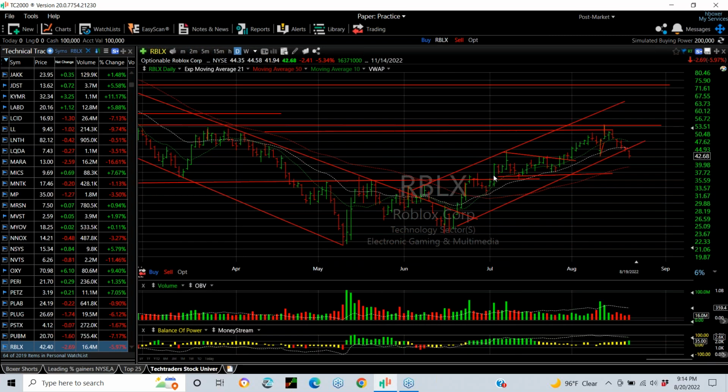Roblox, breakout, swing trade, pop, coil for a month, break out and run to the target finally. Now, pulling back. Did hold right about there.